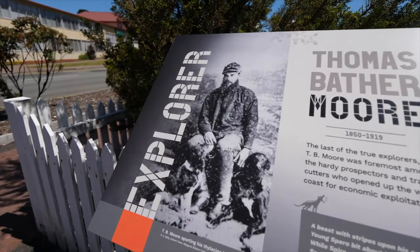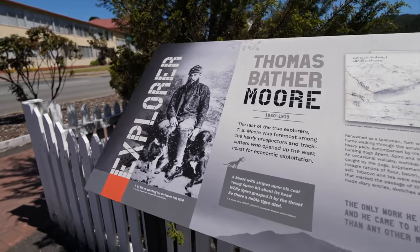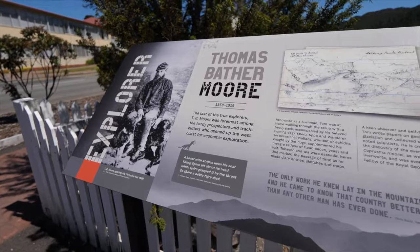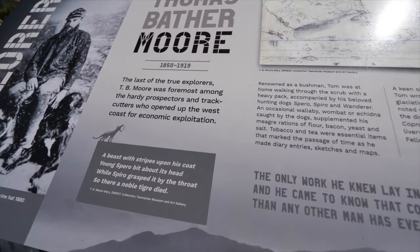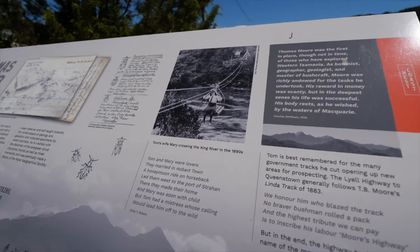Thomas Bathurst, who was one of the hardy prospectors and track cutters who opened up the West Coast for economic exploitation. His wife Mary crossing the King River. Oh, wow. How cool is that?